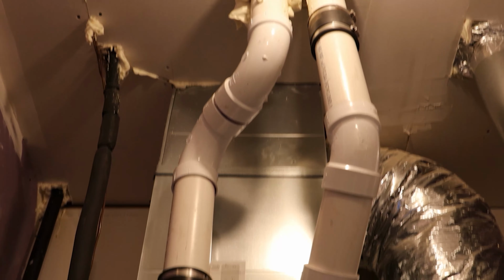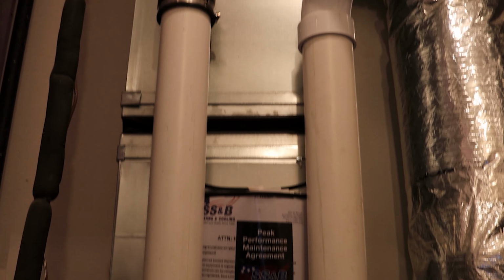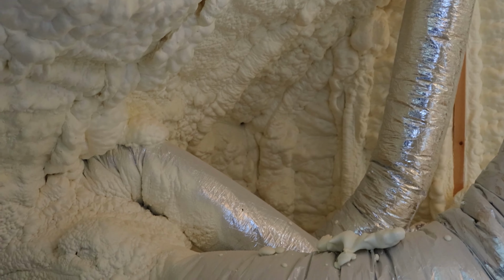So we've got a dual fuel variable speed heat pump installed in this house. The heat pump will keep up with the full demand of the house down to about 40 degrees. Then we have the gas backup for those more extreme days that the heat pump can't keep up with the demand. Really nice attic. As you'll notice, we spray foam the roof decking, and that keeps this area acclimated.